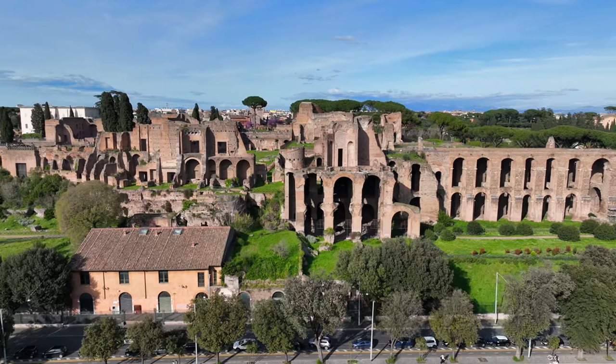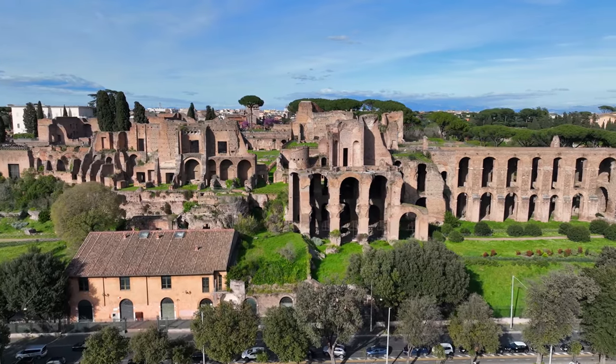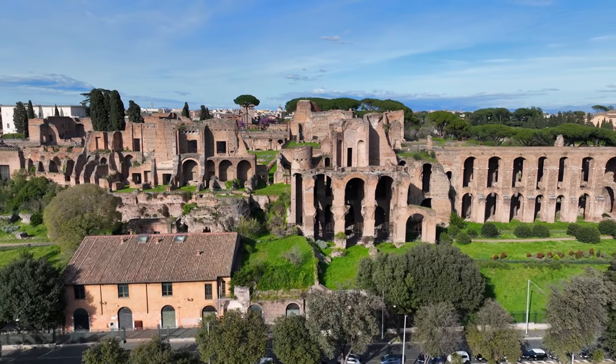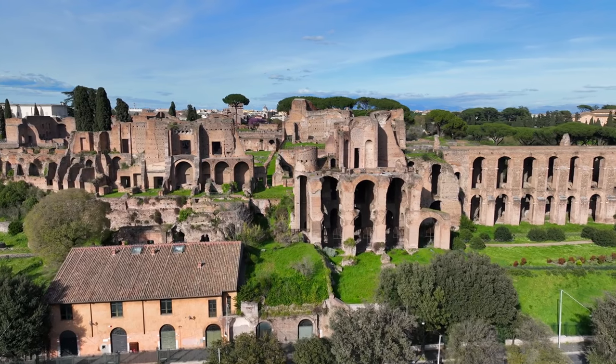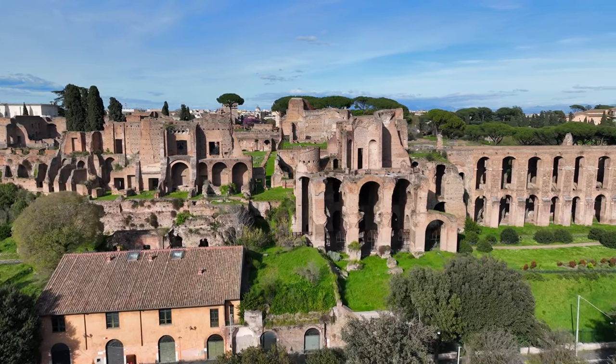Stroll along the Palatine Hill for a panoramic view of the Circus Maximus, allowing your imagination to transport you to a time when the cheers of the crowd and the thundering hooves of chariots echoed through the air.